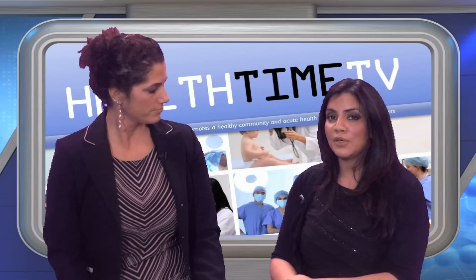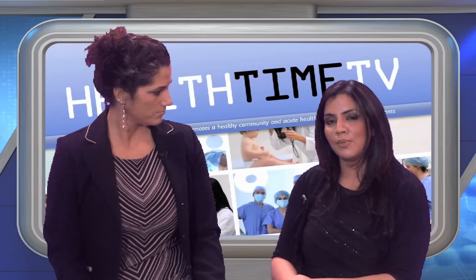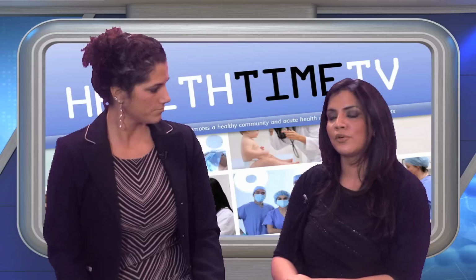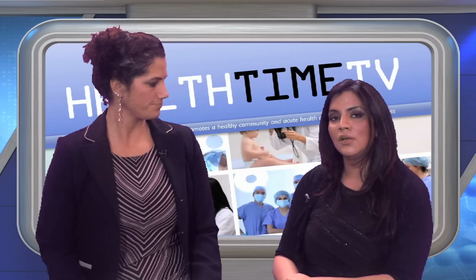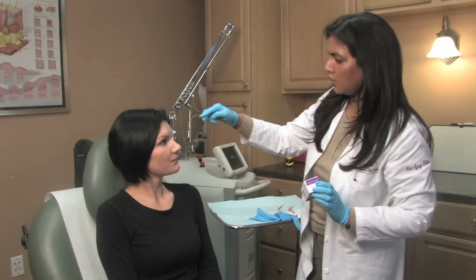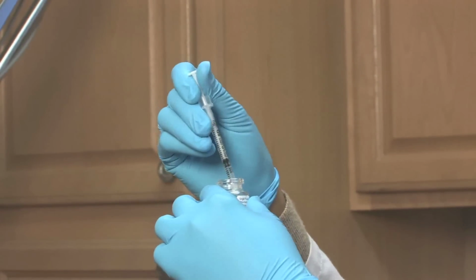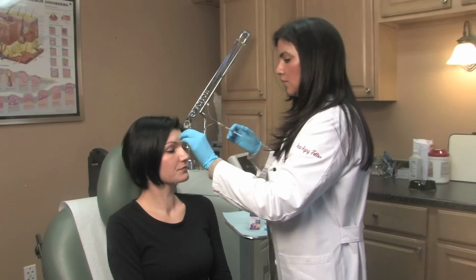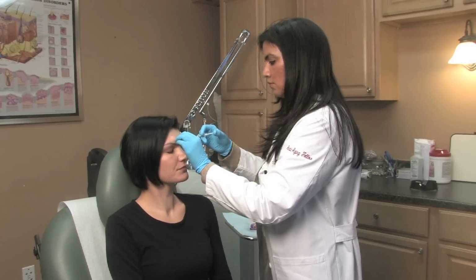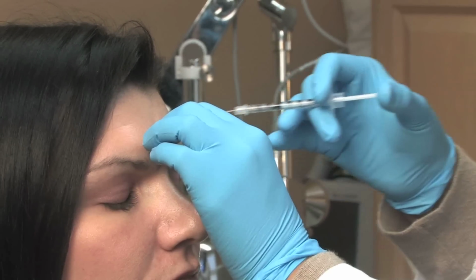So how would you decide who would receive Botox and who would receive fillers? It depends on the patient and what the concerns are. Say if in the forehead the patient has a lot of forehead lines and the 11s in the center, they are candidates for Botox. Crow's feet, a lot of patients have smile lines, those are treated with Botox and similar products like Dysport now.